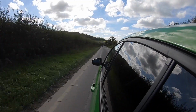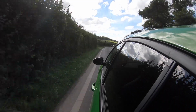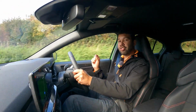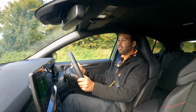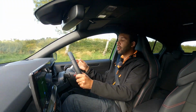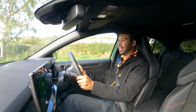The ST in standard form still packs quite a potent punch, and to help with the responsiveness, this has anti-lag technology which has been handed down from the Ford GT and the Ford F-150. Essentially, the clue's in the name, it's anti-lag. Therefore, you're not waiting for the turbo to spool up so you can get boost. No, it's ready to go, and that is a good thing.